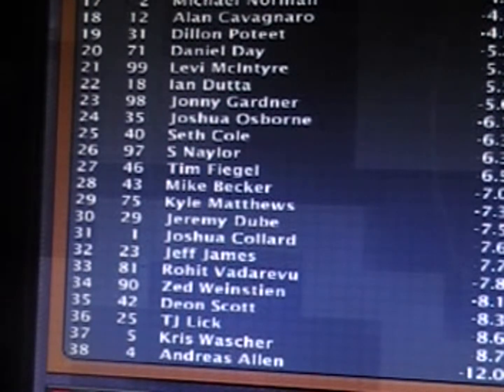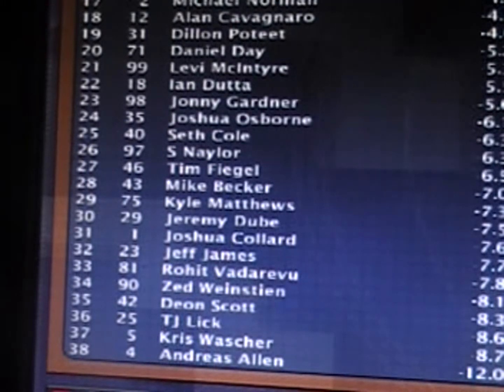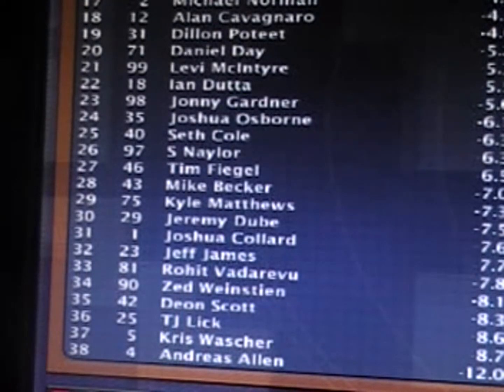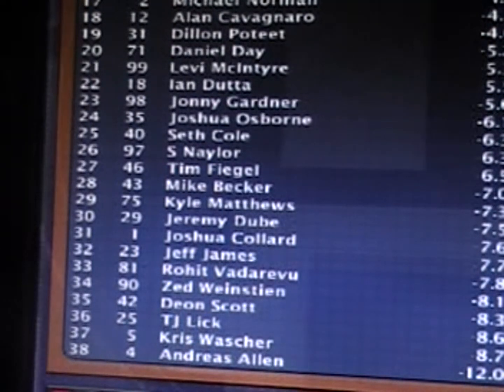Levi McIntyre was in 21st position. Ian Dutta, Johnny Gardner, Joshua Osborne, Seth Cole. Then finishing in 26th, Stephanie Naylor. 27th, Tim Fiegel. 28th, Mike Becker, Kyle Matthews, Jeremy Doobie, Joshua Collard.